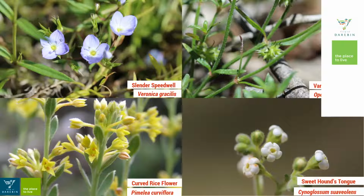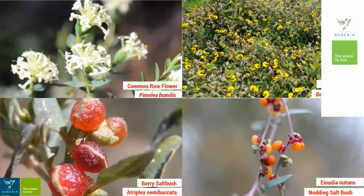Common rice flower, top left, another pretty showy local one. It's become quite rare locally as well, but Cherry Street has a really good population of these. Good for butterflies. The bossiaea as well, good for all sorts of little native bees, but it's a local pea, so it's a nitrogen fixer for other trees, shrubs and grasses that grow around it. And the saltbush is underneath those two.